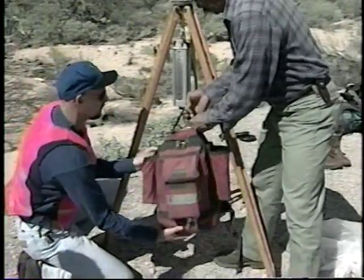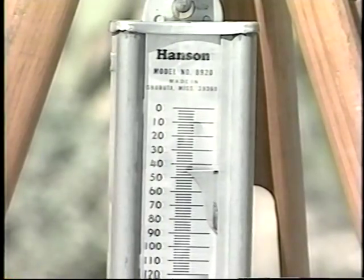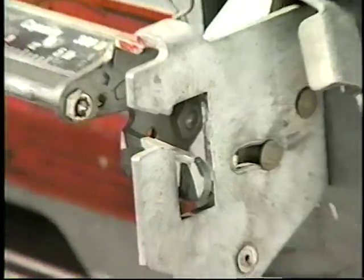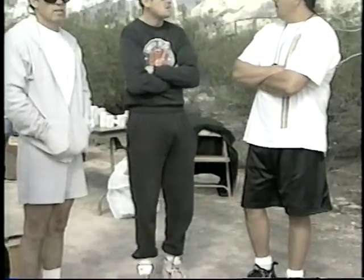Before and after the test, each pack will be weighed by the test administrator using a calibrated scale. Each pack must weigh within plus or minus 1/2 pound of the required weight for your test level. The walk test for light duties does not require a pack.